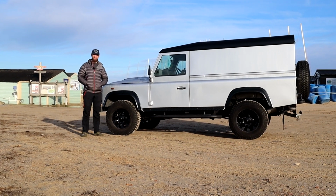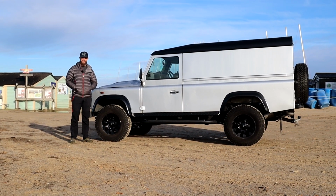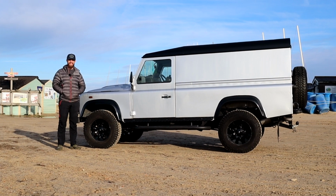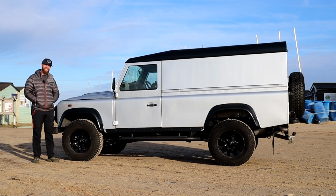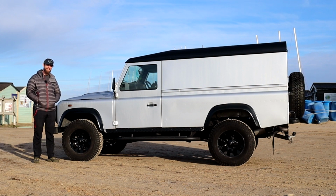Benjamin Franklin, the founding father of America, once said there's three things certain in life. That's death, taxes, and that a Land Rover Defender is going to appreciate in value. And that is exactly what we're going to be reviewing today.